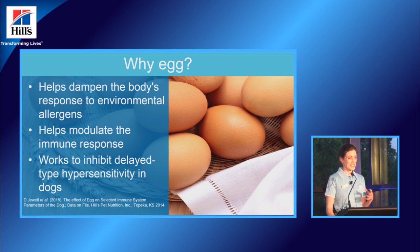When we've got an egg, we've got a little embryo that's being protected by egg yolk and also egg white, and then we've got a shell. But the shell, eggs can actually respirate, they're not a closed system, so eggs have got to have some form of immunomodulatory properties. And what we found is that it does actually help to modulate that immune response by inhibiting a delayed type hypersensitivity or IgE response. And they've certainly done a pilot study looking at dogs with flea allergy dermatitis, and those dogs that were receiving egg definitely had a small reduced severity and duration of their flea bites.